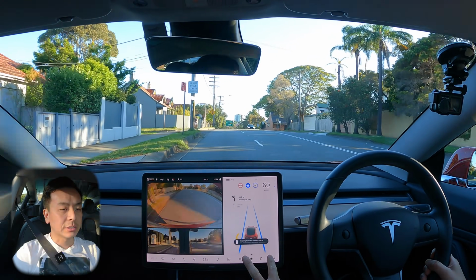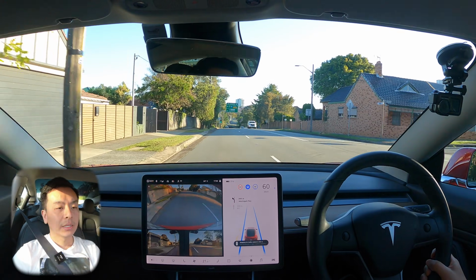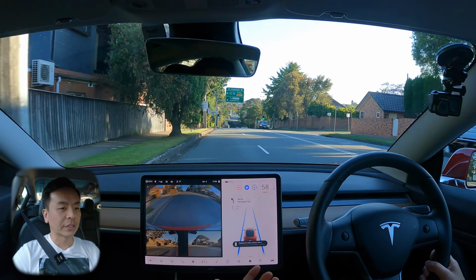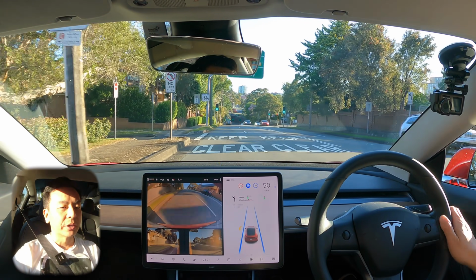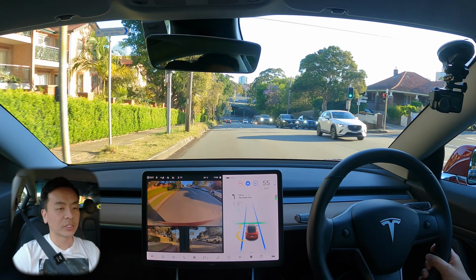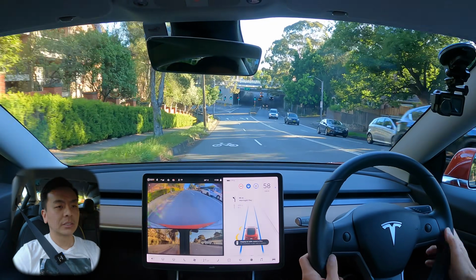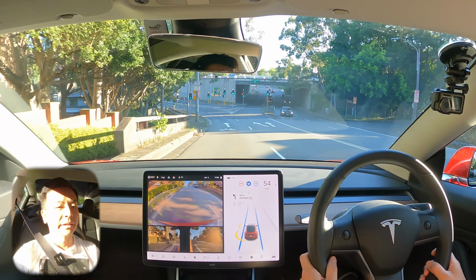So like I said, this double line here is just basic Autopilot. And because I'm at the first car at this traffic light, it's going to want to slow down. You can clear it like that using the right stalk again. Very versatile, that right stalk. Or you can just press the accelerator like that. So again, I'm in the first car, so I'm just going to clear it like that with my right stalk.